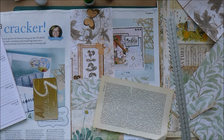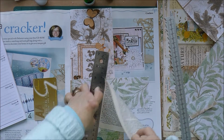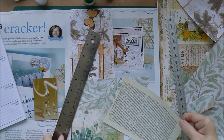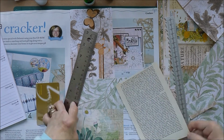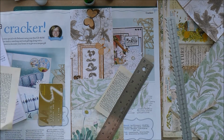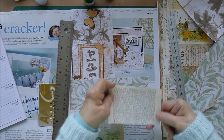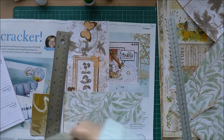Right, oops. I go up there. Just a piece there. This is one of my old French books, I think. Yep, I'll put that there. And then I'll put something down.